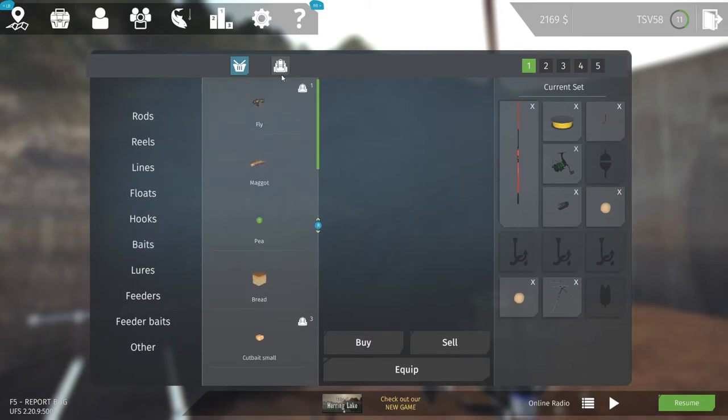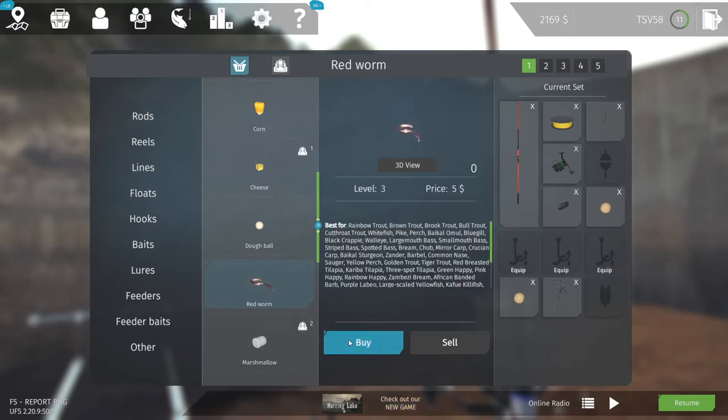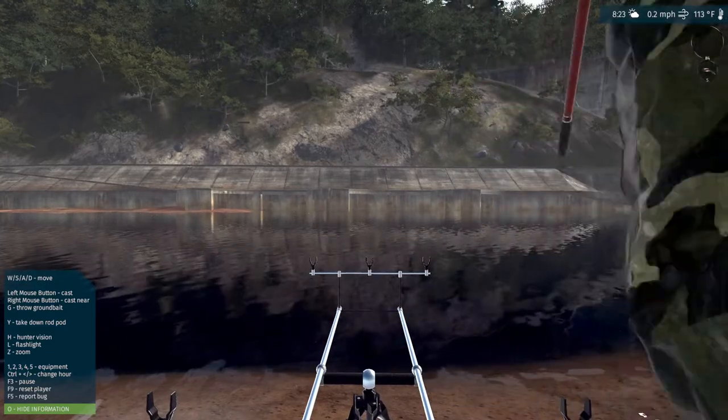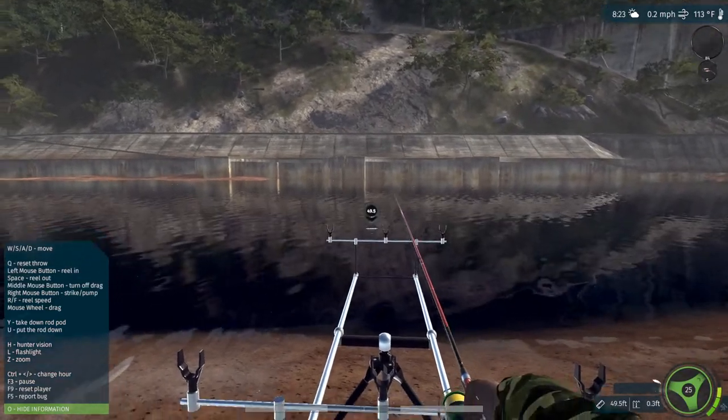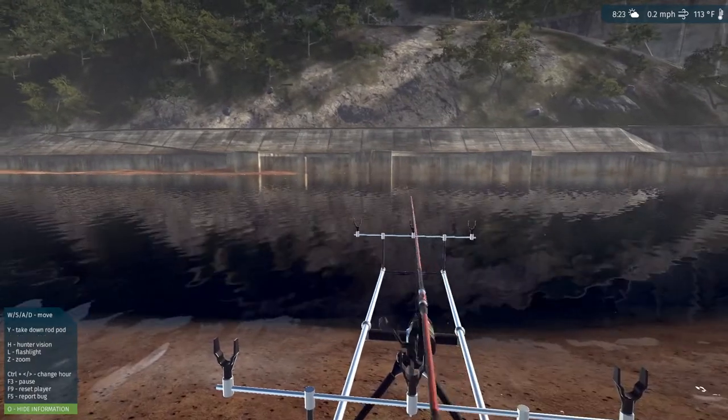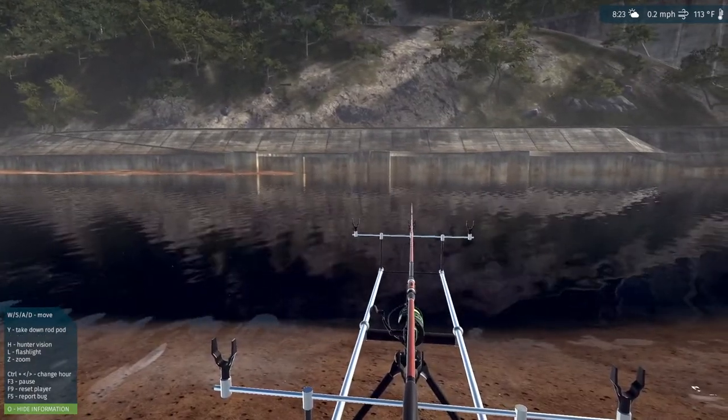I want the worm. I should have. Oh, I've not got any. Oh, I bought several of them. But I obviously haven't. Unless I've lost a few. So let's buy some. As you can see, they're fairly expensive. $5 each. Let's resume. Bait on. Let's not take this out as far this time. That'll do. Just bring it in. Sit that back down. Let it work its way down the riverbed.